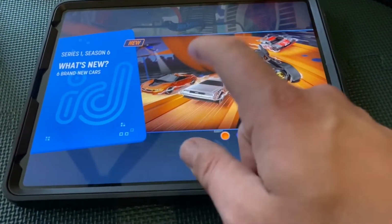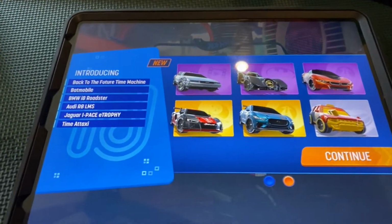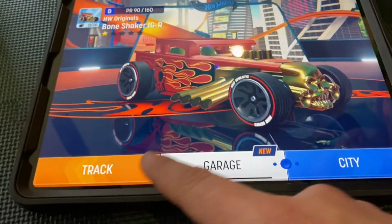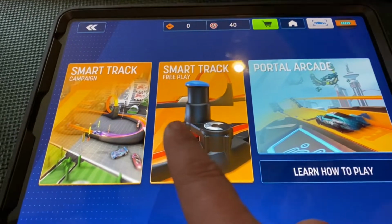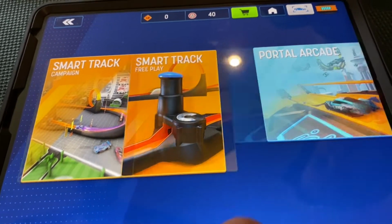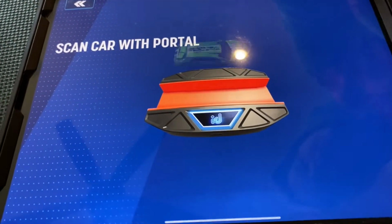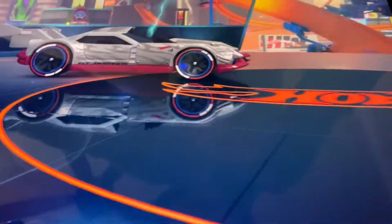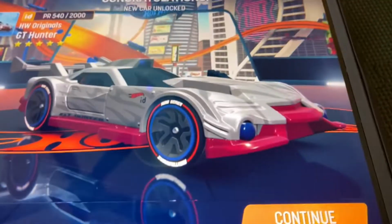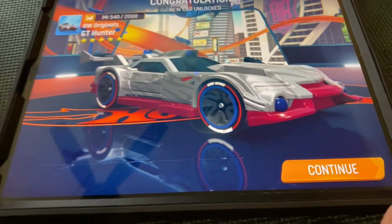Okay, so we have now connected this guy up to the track. I'm going to click the continue button. It's showing me all these other cars, but it's already coming over. All right, so we're in the track mode. All right, smart track, campaign, free play, let's do that. Scan your car with the portal. Awesome, check that out. So this car went here and then it got scanned right in. New car unlocked. All right, continue.